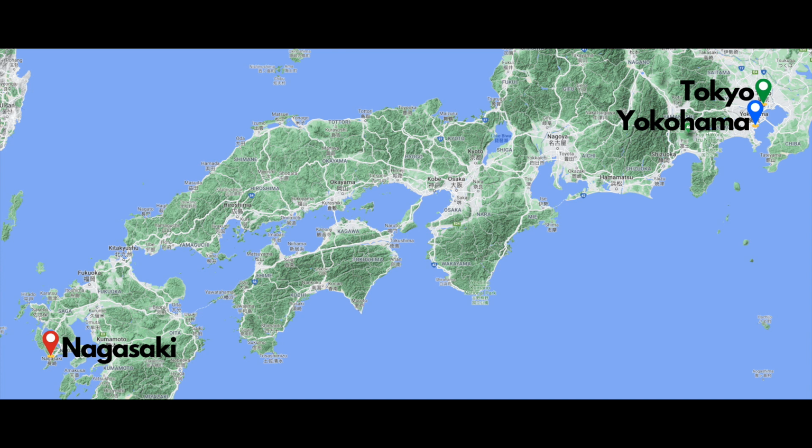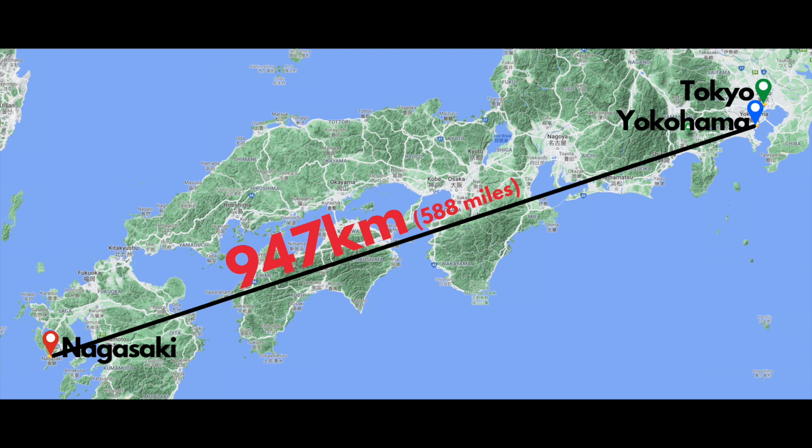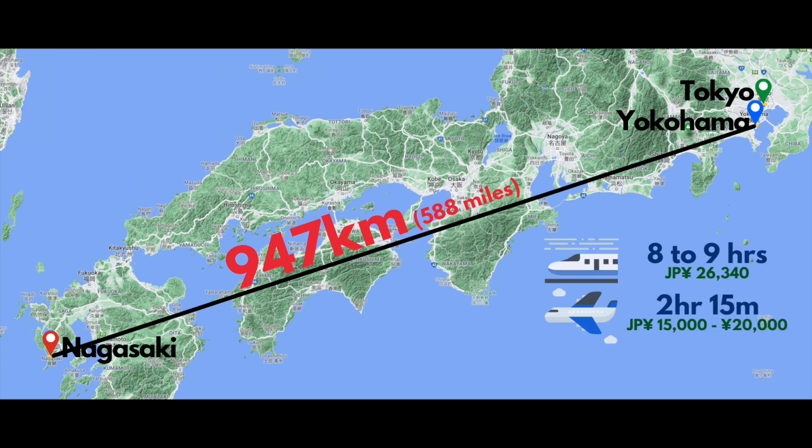It was. The distance between Yokohama and Nagasaki is around 947 kilometers. Let me give you a short breakdown. It takes 8 to 9 hours by Shinkansen, 2 hours and 15 minutes via airplane, and around 20 hours if you take the bus. So yeah, it's pretty far and expensive. But spoiler alert, we were able to get there.